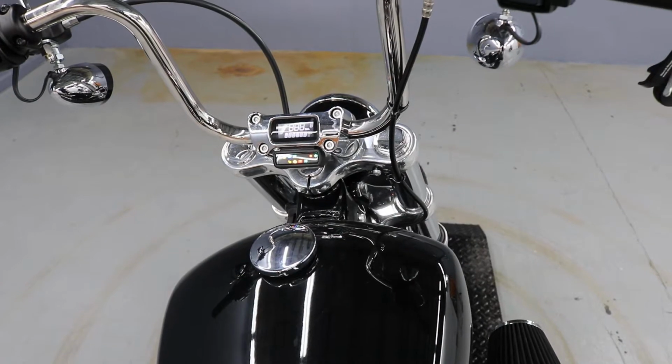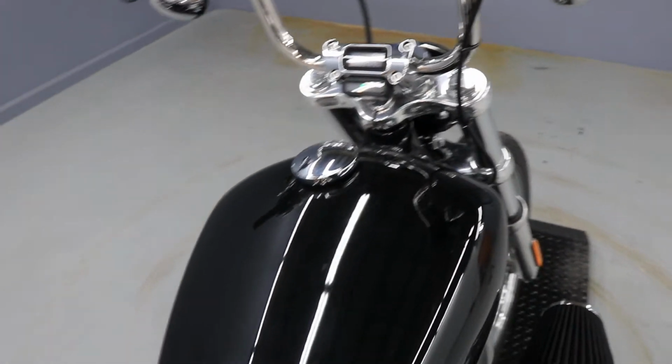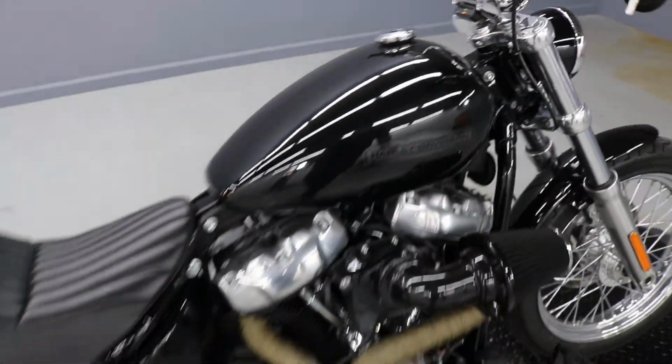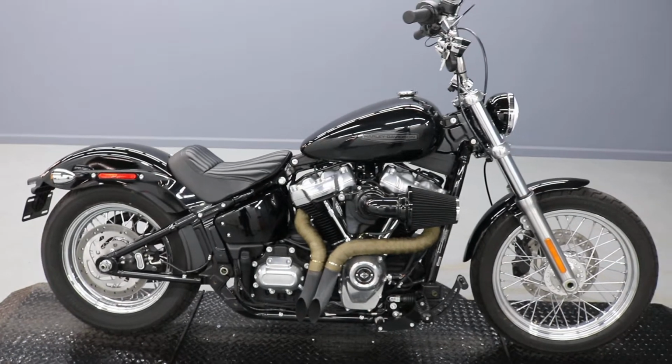You don't even want to know how loud that is. It's a 2021 Softail Standard. It's got 3,723 miles on it. I don't know who makes that exhaust or if that was homegrown, but that is loud.